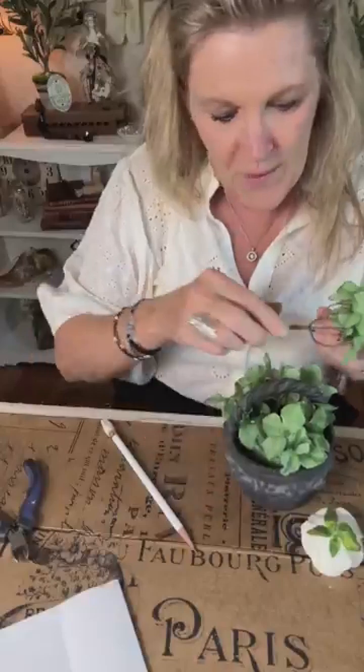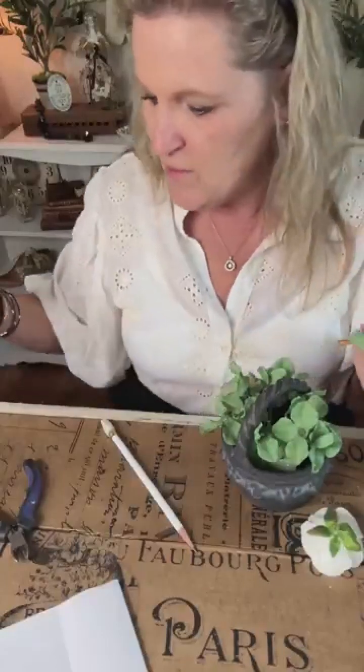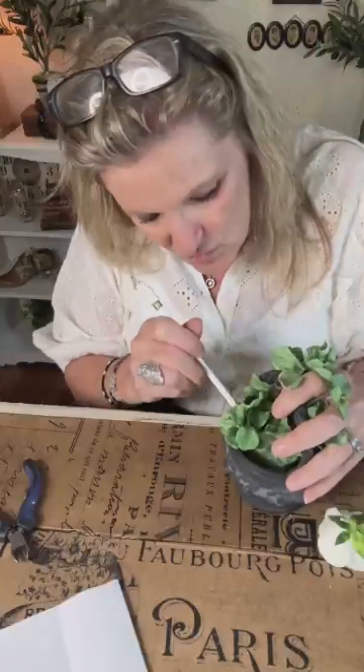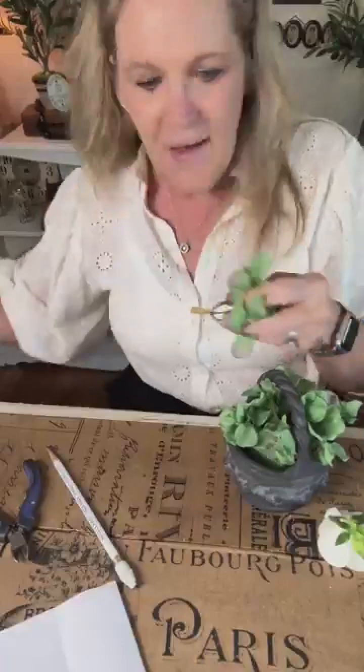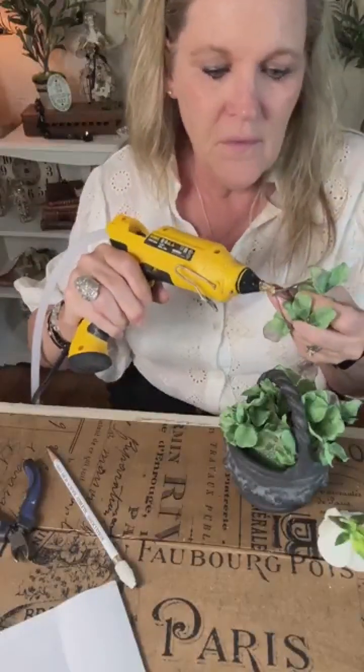Okay, I see some through here, so now of course I can fill in with a little bit of moss, but let's just keep going. Oh, I don't think I'm going to have to fill in with moss. I think this is going to be great.